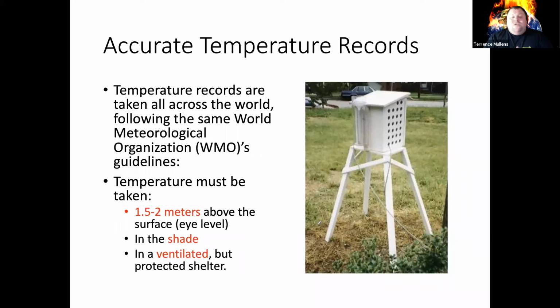Otherwise, if we do it one way here in San Jose and our friends in Santa Cruz do it in a completely different way, we can't compare our records. I can't say for certainty, hey, it's warmer in San Jose than it is in Santa Cruz. If the people in Santa Cruz are measuring temperature an inch above the ground, whereas we're measuring it at 1.5 to 2 meters, we can't accurately compare. So we all have to do it the same way.